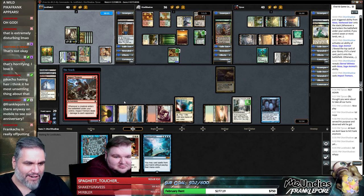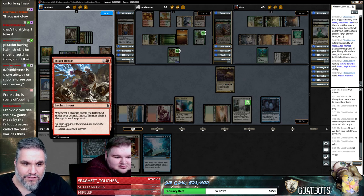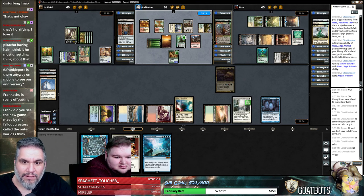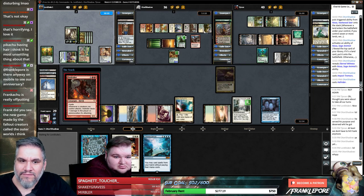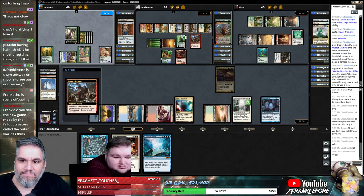Is there any way on mobile to see our... I have no idea. I don't know if there's a way on mobile or on regular. Whenever a creature enters the battlefield under control, it deals one damage to each opponent. That probably seems terrible. What happened to their other creature? Didn't they have another creature? Oh, a Hell Rider. Are they tapped out? So no one's going to take a million from this guy?